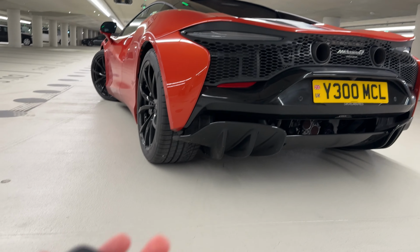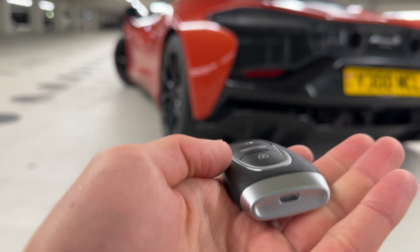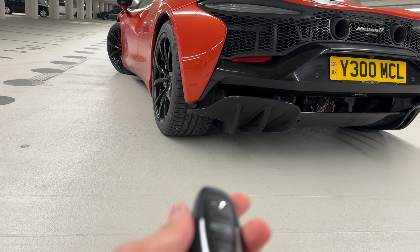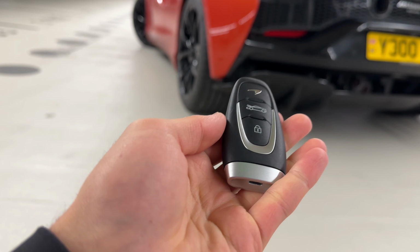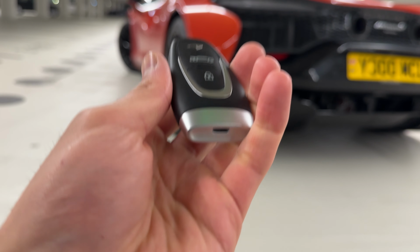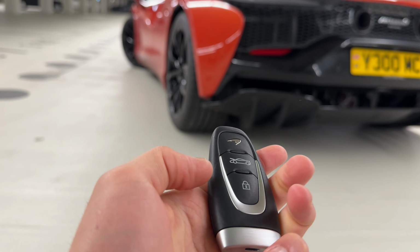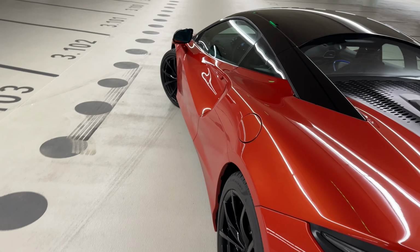Now we will be stepping in the inside. Before we do that, here we have the key of the McLaren Artura, and this is something I really don't like, to be honest. The shape of this is super weird. I mean, it's very handy if you touch it, but the finish is just cheap. If I'm honest with you, paying almost plus 250,000 euros and you're getting this plastic covered key, I wish it was more special. Now let's just jump inside, unlocking the McLaren Artura.